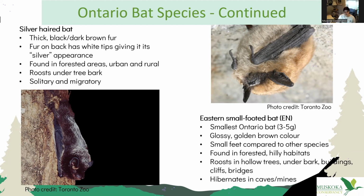And lastly, our eastern small-footed bat, our last endangered one as well, which is the smallest Ontario bat, only 3 to 5 grams is how much they weigh. They have a glossy golden brown color. They have small feet compared to other species. So if you get close enough to take a look at their feet, you can tell the difference between them based on the size. They're found in forested areas that tend to be quite hilly, and they'll roost in hollow trees, under bark, in buildings, cliffs, and bridges. And they will hibernate over winter in caves and mines.